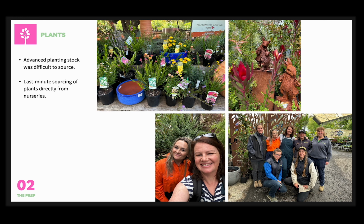However, when we approached some of the larger Melbourne nurseries a few weeks before the show, they told us that they'd already been cleared out of most of their advanced stock by the other MIFGS teams. And in many cases, the plants had been ordered and grown even up to a year in advance. So we realised that we were quite behind, and we were starting to get a bit concerned that our garden would have no plants at all.